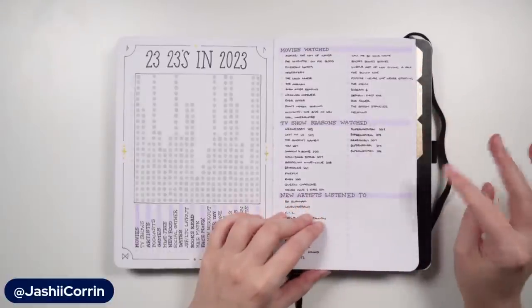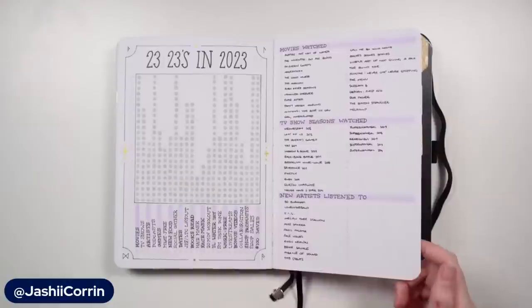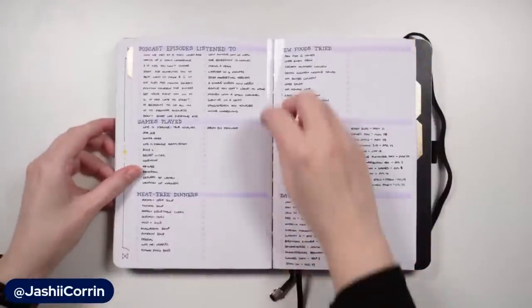TV show seasons, I haven't watched any new ones. The new artists, I haven't listened to any new artists as of current, so we can flip that over.